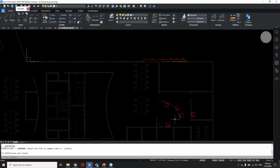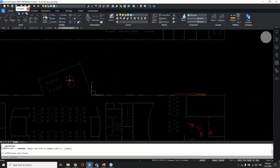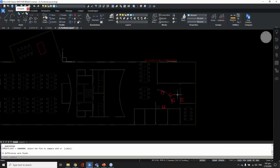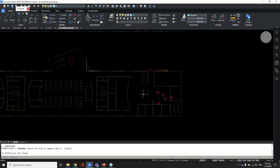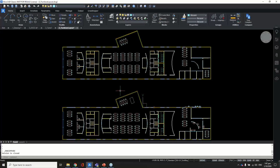So you see, it has highlighted the differences that we actually did earlier. So this rectangle here, the chairs that we copied here, and it will allow you to select which one you want to keep or anything like this. So that's again a very handy tool for us. So I'll just exit this. Okay. A few options here, if I can just show you quickly. This one, and you can keep the changes, and you can end compare as well. So very easy to use, very visual, and easy to see what the differences are.